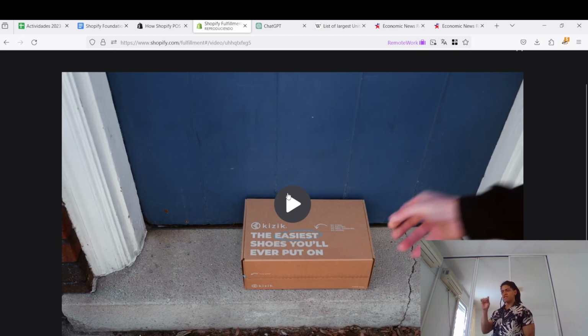Yeah, but this is one of the features that Shopify provides to merchants. So Shopify payments, channels, fulfillment. Shopify handles fulfillment, product storage, and returns, so merchants can focus on running their business.